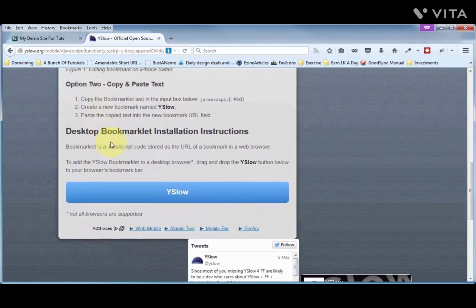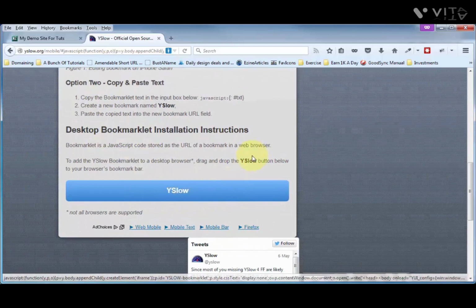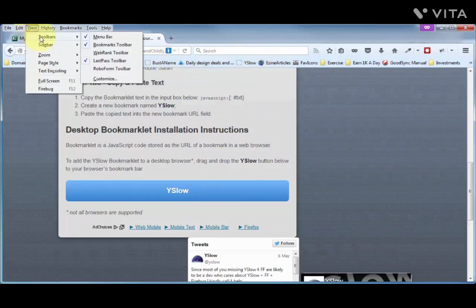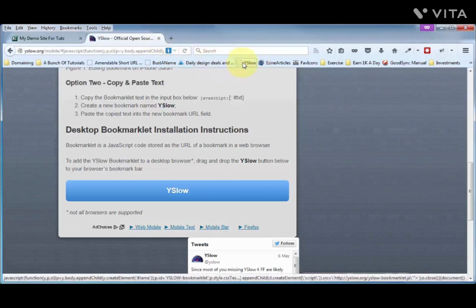You got option 1 and option 2, but the one that we want is the one at the bottom here to add this to our bookmarks toolbar. And you do that by just left click, hold and drag that blue button up to your bookmarks bar, which by the way, you need to have your bookmarks bar showing. And you come on up here to View, Toolbars, and make sure your bookmarks toolbar is checked. Otherwise you won't see it up there. And now YSlow is working.